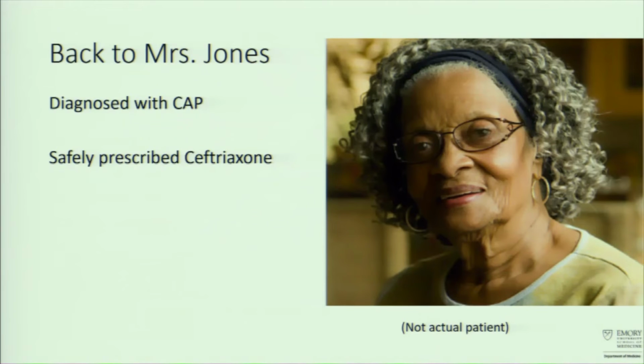So now we're back to Mrs. Jones with a diagnosis of community-acquired pneumonia. Her history of a penicillin allergy was remote, benign during childhood, but she probably doesn't require further investigation of her penicillin allergy label in the first place, because such patients can safely receive third and fourth generation cephalosporins that do not have R1-based cross-reactivity without any issues, and so she was safely prescribed ceftriaxone.